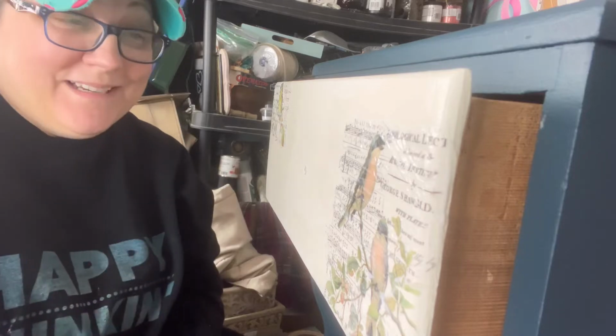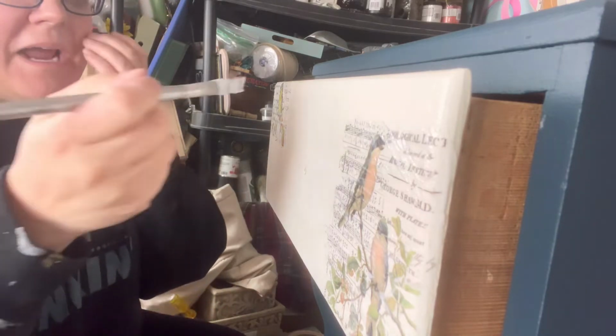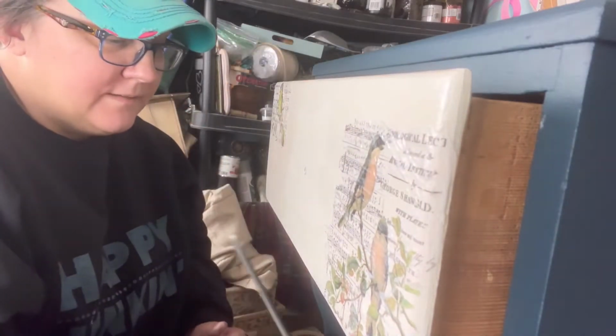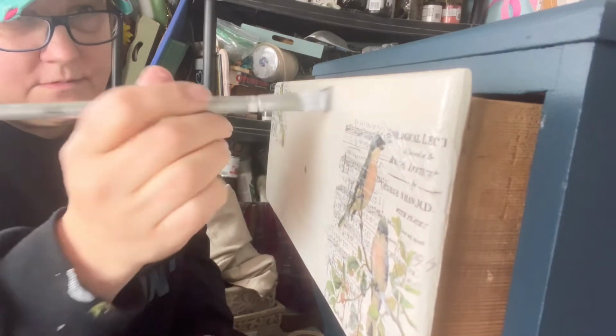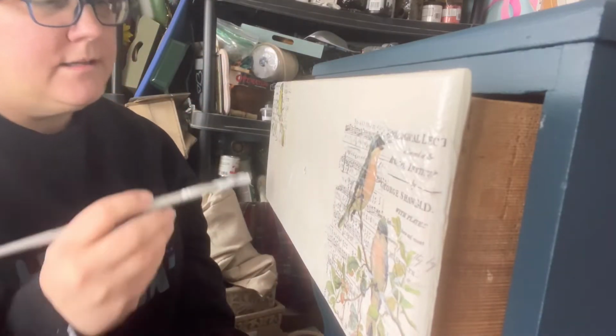So that just happened. I think we're going to continue our garden theme with this little guy. I'll clear the whole thing. As I use the Martha Stewart gloss, I want to make sure that it's a consistent coverage when I put the aging glaze on there.